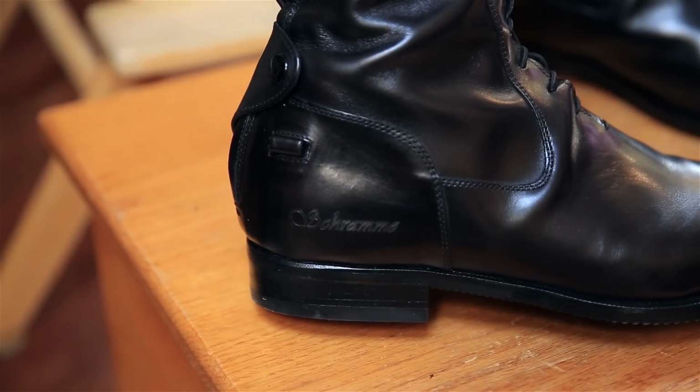They look so good. I'm secretly very jealous of Dom's boots. They're so cool with the two-tone and the gray and the Schramm on the side. It has my freaking name engraved on the side. See that? If you can't see it, it says Schramm right here. Really cool.